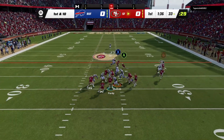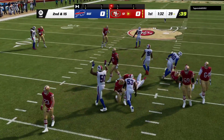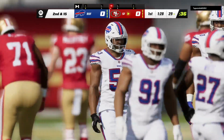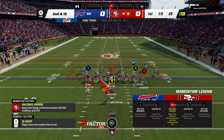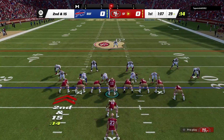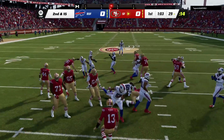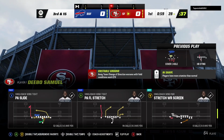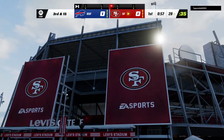Trying to shake off the interception. He'll look to throw. So a loss of 5, and it'll be 2nd down. A loss of 5 brings up 2nd and 17 at the 29-yard line. Up the gut, McCaffrey. And he's going to be met at the line of scrimmage and taken down. Nothing there, no gain, and now they're looking at a 3rd and 15.